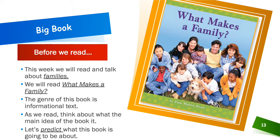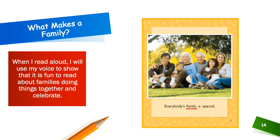As we read, we're going to think about what's the main idea of this book. What is this book all about? Now, before we get started, let's predict about what this book's going to be about. Take a look at the cover. Think about the title. What do you think this book's going to be about? If you said families, I think you're right. Let's read and find out.